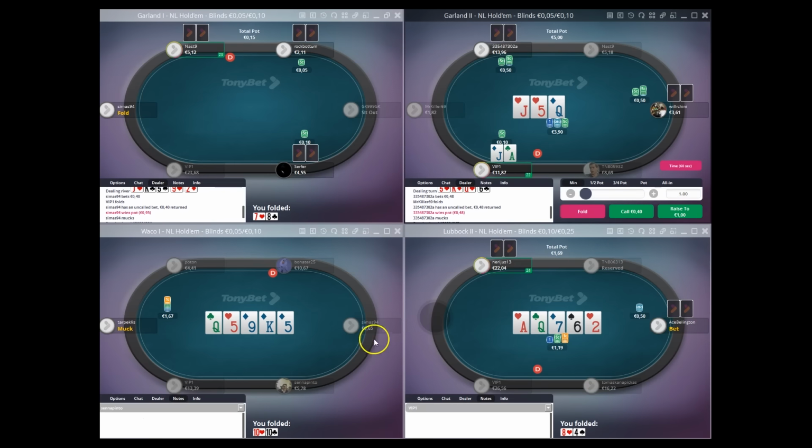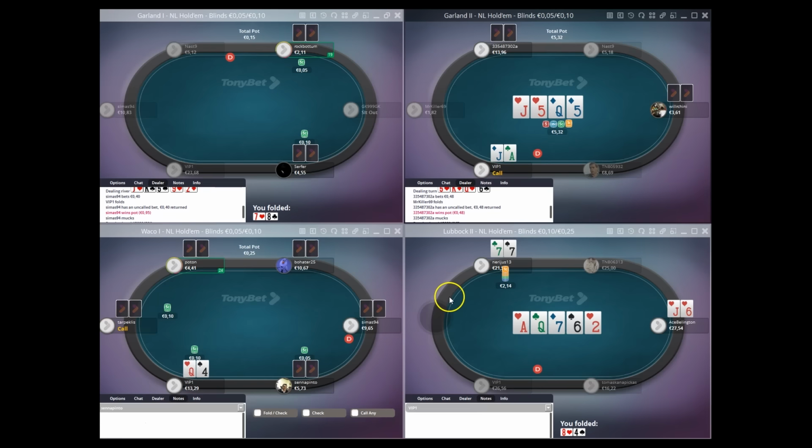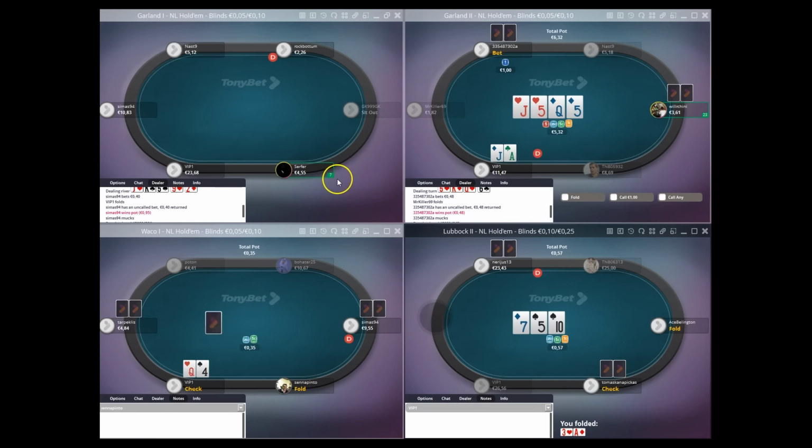Ace-Jack, we get raised really small, and a call behind. I mean, again, this is just a call. We are just playing our hand and the odds, and also position. The fact that people could also have draws. Again, this is a spot that just won't happen that often. But this is definitely the correct play.